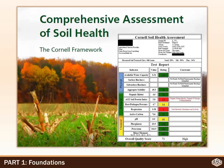One of the most recognized soil health assessment frameworks today was put together by Cornell University. They now have run thousands of samples from around the country through it and seem to be coming up with a good understanding of how certain fundamental metrics relate to soil health, especially in soils from the eastern part of the country. On the right, you can see some of the tests that are included in their scorecards, such as organic matter, soil respiration, active carbon, and some of the more traditional metrics like water holding capacity, aggregate stability, and pH.